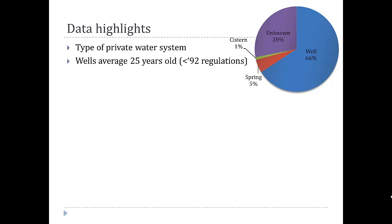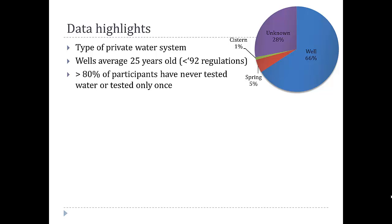The average well that we see coming through the program is about 25 years old, which is a little bit older than the Virginia Department of Health regulations that are in place now. So we are seeing wells that are not up to code, most likely because they were constructed prior to these regulations being in place. 80% of the participants that come through the program have never tested their water or tested only once before.